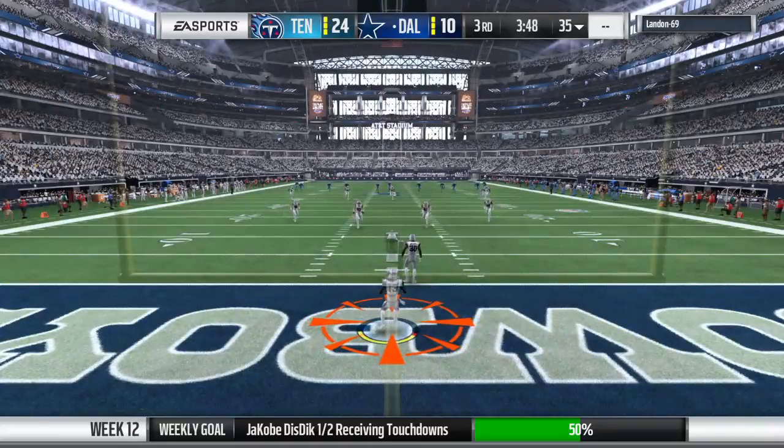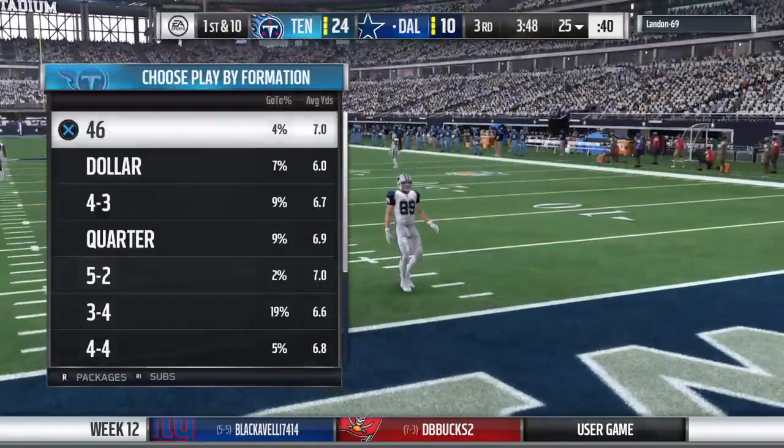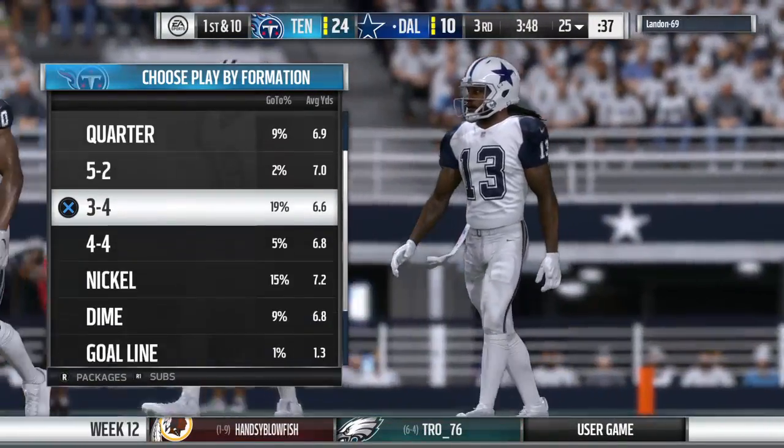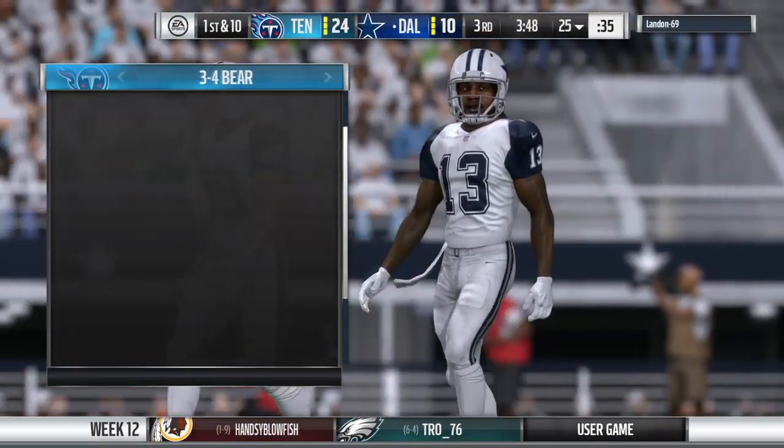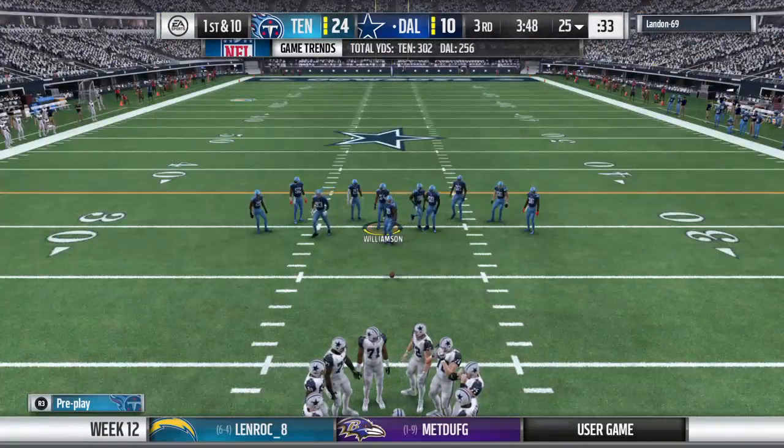Instead, they put it in the air and took a gamble, and it paid off in a big way. That wasn't an analytics call. That wasn't a fantasy guy's call. That was like a video game call right there. It was a little bit of a video game call, but it worked. And now Dallas gets set to take the field.